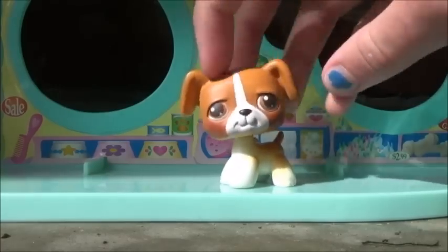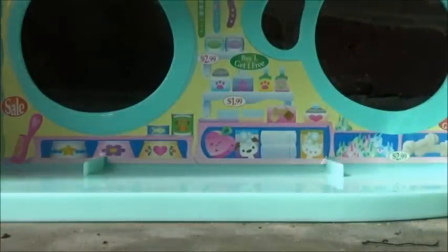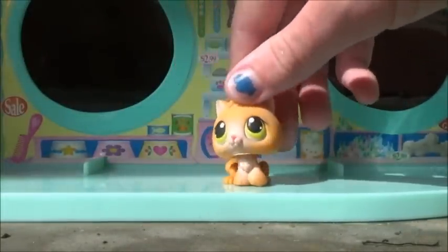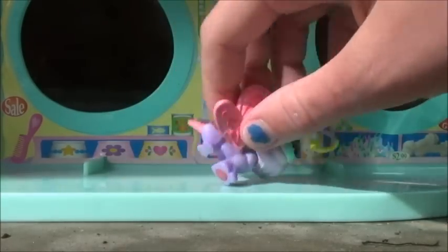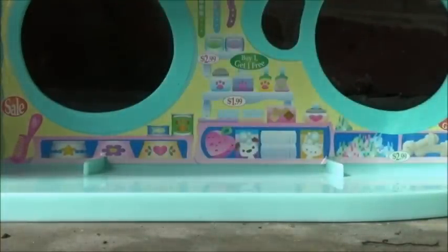This dog. I'm not sure what kind of dog it is, but. This kitten. This orange kitten. So cute. This butterfly. This is my second butterfly. This butterfly has a bit of an issue with standing up. But I'm just piling these guys up on the other side.